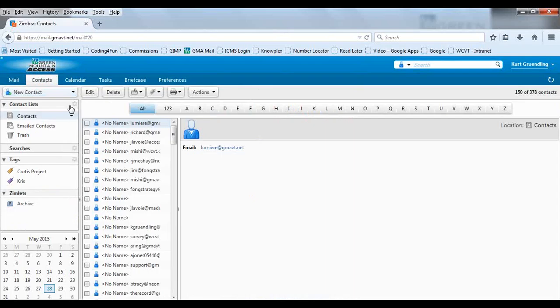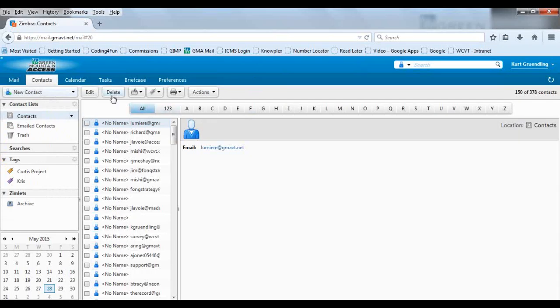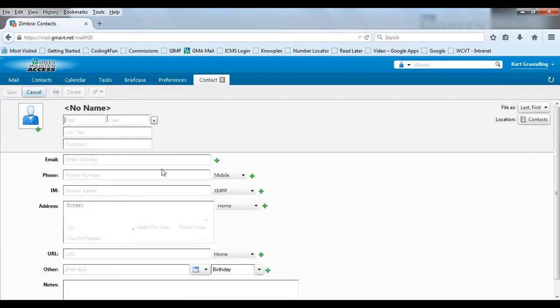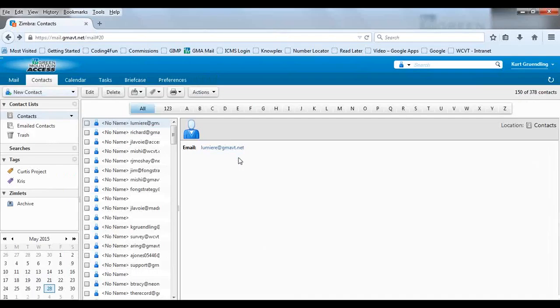And as far as contacts go, it's very straightforward. You can edit them. You can create a new contact right from here. You can even add a picture if you have an image. And all this stuff can be added to your contacts. It becomes a very important contacts list.